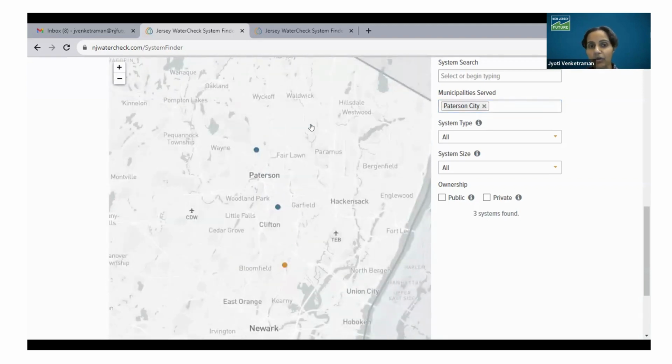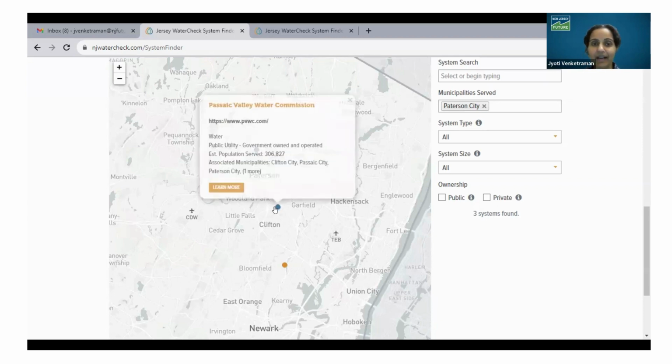So I click a bit more and it opens up a bit more. And you see these dots. The blue is your water utility. The orange is your wastewater system. Since we are talking about lead and lead in drinking water, we're going to click on the blue. There are two water systems serving Patterson City. The biggest one is Passaic Valley Water Commission.